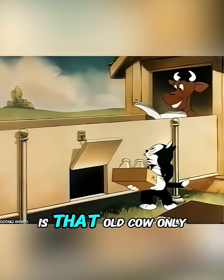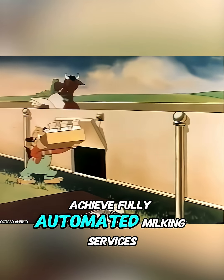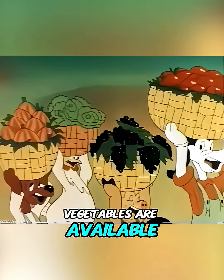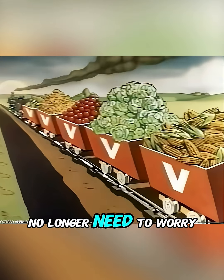What's even more absurd is that old cow only needs to sit on the production line reading the newspaper to achieve fully automated milking services. Then the dogs use the goats as carts to transport the fresh milk to the warehouse. All kinds of fruits and vegetables are available. They then load the food onto the train to transport it away. Even when winter arrives, they no longer need to worry about food.